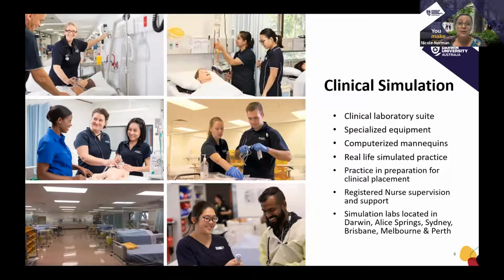We also do it before every clinical placement. So you'll come in, you'll do a simulated practice in one semester, and then the next semester you'll go out onto placement. And you'll do that each year in the program. So that way we're adding more skills and more scope in your simulated space in preparation for the next level of clinical placement, which is really important.